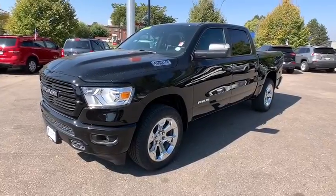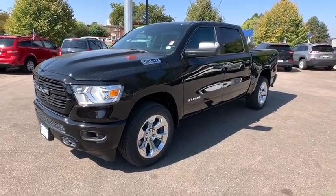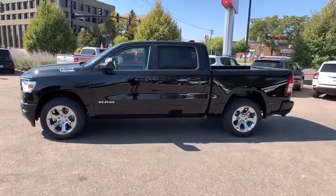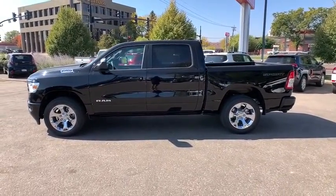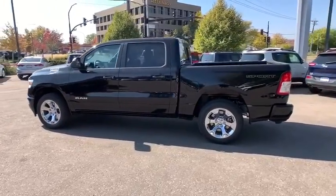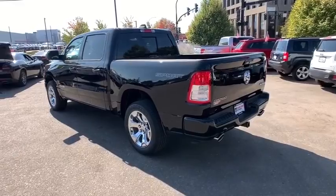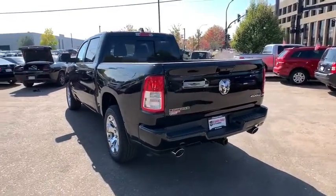We are pleased to show you the 2021 Ram 1500. The Ram 1500 went against the Chevrolet Silverado, Ford F-150, and Toyota Tundra, which are all excellent trucks in their own right. The Ram took home the prize for its well-rounded strengths. Here are some of this vehicle's great options.